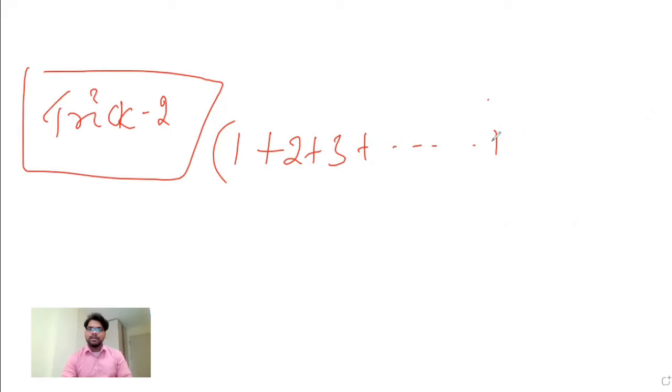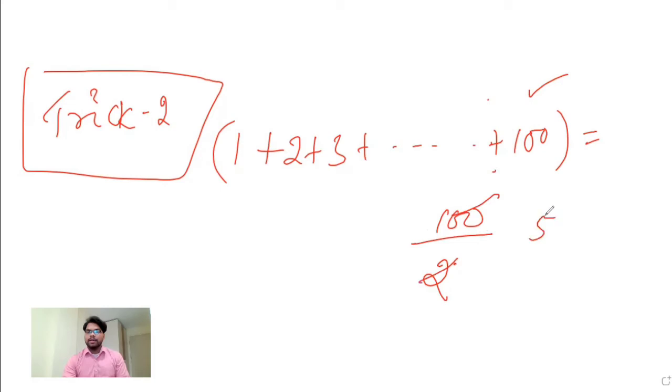Okay, first 100 numbers, let's suppose it is up to 100. What is the answer? What do you have to do? You have to look at the last number. Last number is 100, so you have to divide. This 100 must be divided by 2. When you divide 100 by 2, you'll get 50.